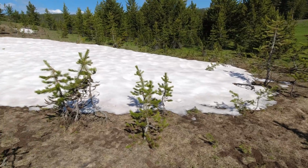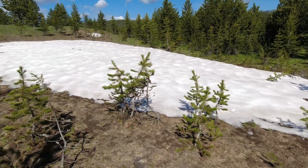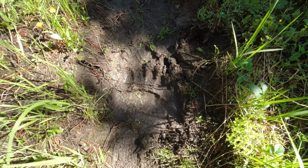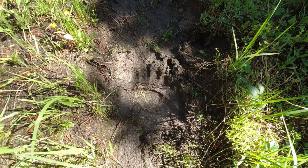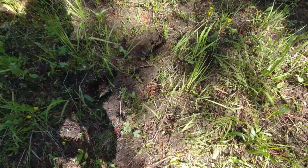Right off the trail is a big patch of snow left. I only see 4 toes here, but with the size of this, it can be nothing other than a bear track. And then right beside it are a couple ungulates.